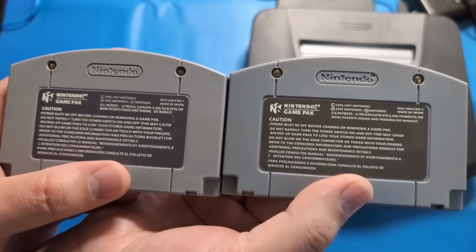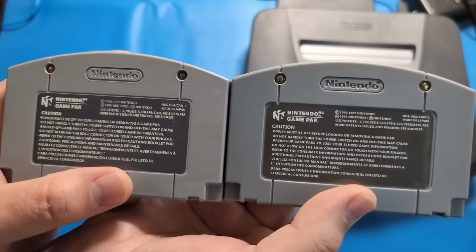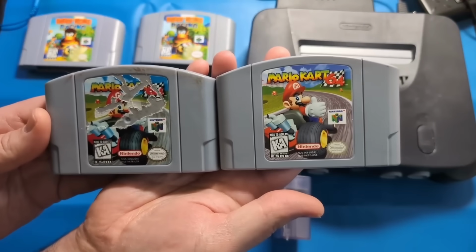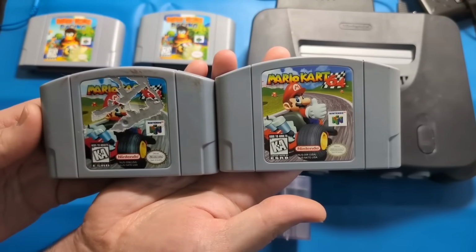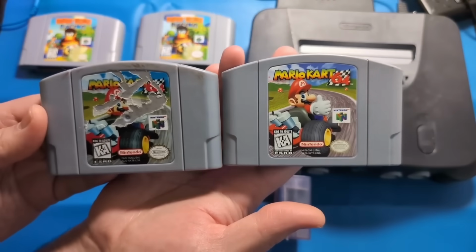If you look, the screws are in the system a lot deeper on the real version. So then looking at the Mario Karts, can you tell which one's real, which one's fake? So the one on the right is the real one. The one on the left is the fake one.